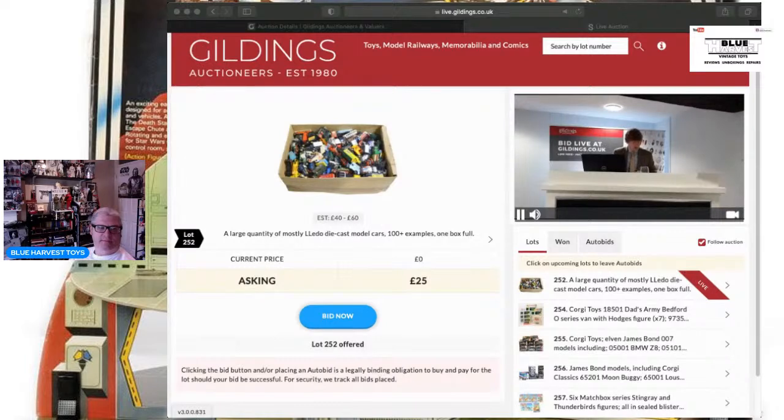Lot 252, a large quantity of mostly Lido and loose examples. There's loads in there, crammed. Good for selling at a car boot or something, £20? Nobody wants Lido. Especially the loose ones. I'm asking £20, not £25. No. I'm asking £20. Is that £20? Not even dealers want them. You never know, there might be something quite interesting in there.